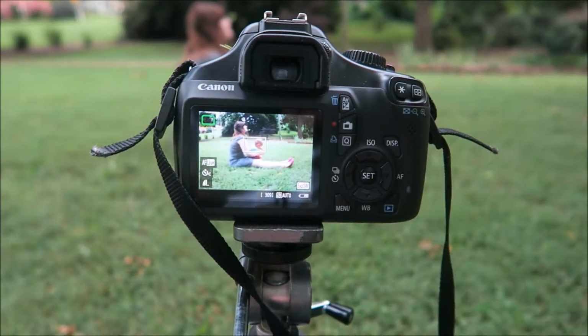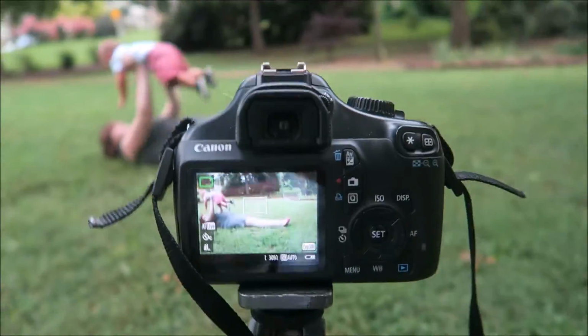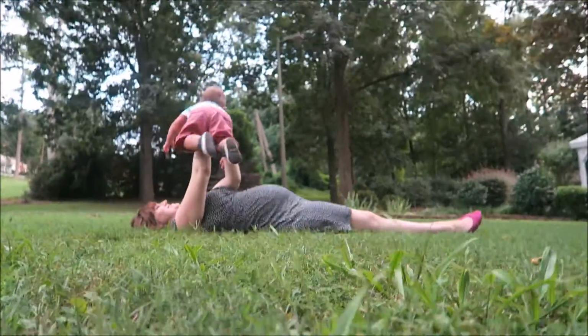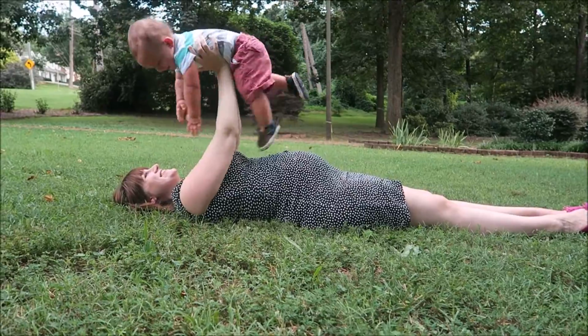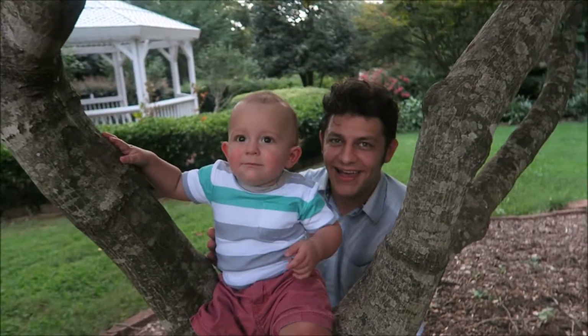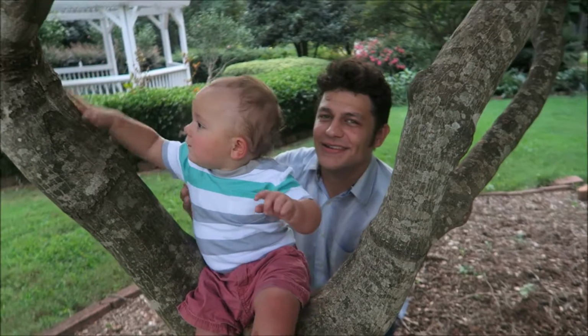Let's try to line the shot up. Hope we're not gonna have to move. First things first, we take off the fisheye. Woo! Woo! Look at you.